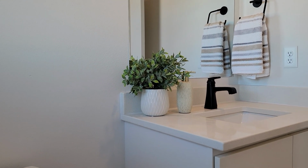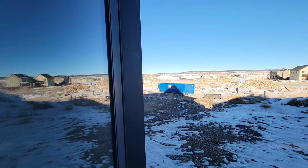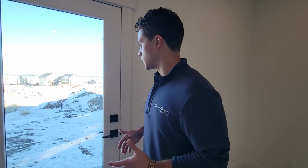And this back patio is great. You've got some great views off into the valley there. There's going to be some more single family homes going here, so those views won't last forever, but you will have the ability potentially to fence in your backyard. The HOA is talking about that. So you will have a little backyard area, which is very nice. So now let's go upstairs and check out the bedrooms.